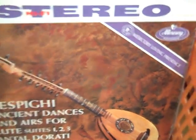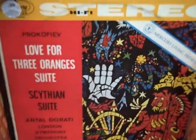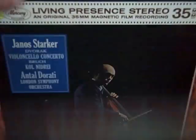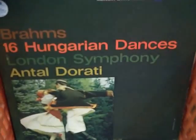Okay, into the Mercury SRs. That's the SR 90,000 series. You can see that there. Also some very nice titles, very sought after. Mostly late 50s into the 60s. Stuff you just don't see every day.